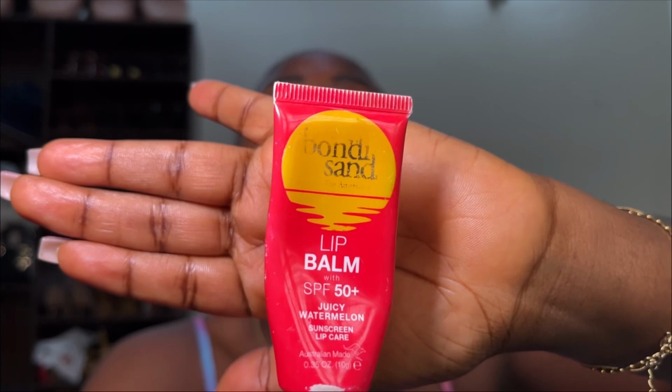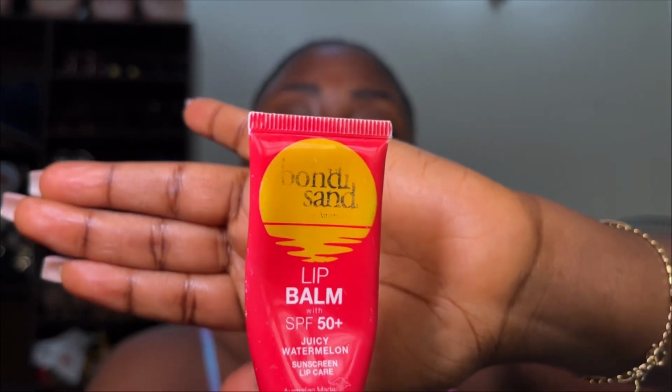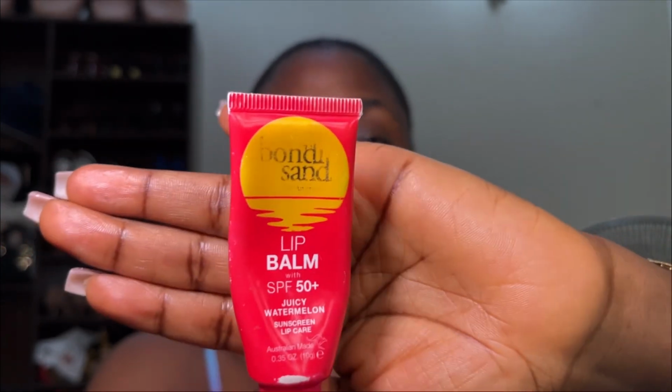So let's start. I already exfoliated my face. I do it every Saturday, and I exfoliated my lips as well. I do it the local way. I use a toothbrush. Some people use honey, olive oil and sugar. It works as well, but yo, ain't nobody got time for that. I've moisturized my lips with the Bondi Sand lip gloss. That's the first thing I do because I might have to use a matte lipstick later on.